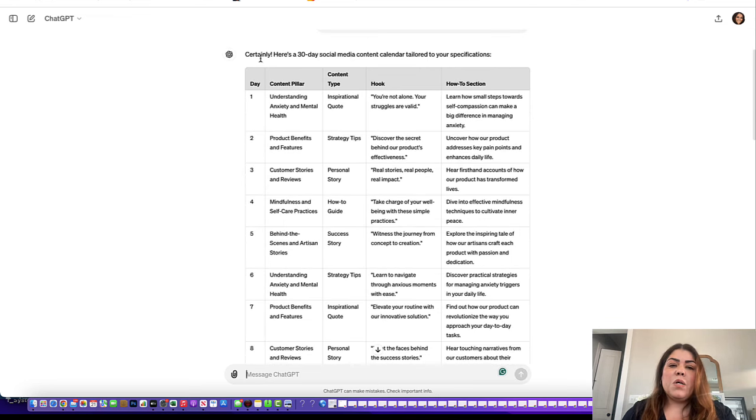But this tells you day 1, understanding anxiety and mental health. That's the content pillar that you're working on. And the content type is going to be an inspirational quote. And it's going to be, you're not alone, your struggles are valid. So that's the hook. It's a great hook. And then it's going to be, learn how small steps towards self-compassion can make a big difference in managing anxiety.